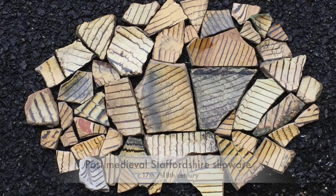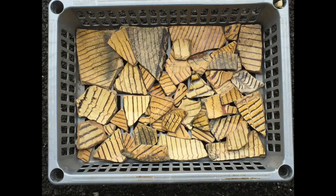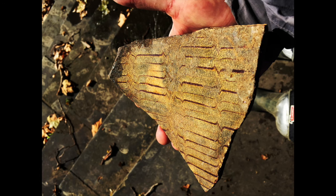And they are slip trailed, and there is a huge variety of very attractive designs that are produced on these dishes. Most of them are baking dishes. You can see the pie crust edges on the edge of those, and they're used for baking in the oven. And they're very, very fine pieces and lovely to find.